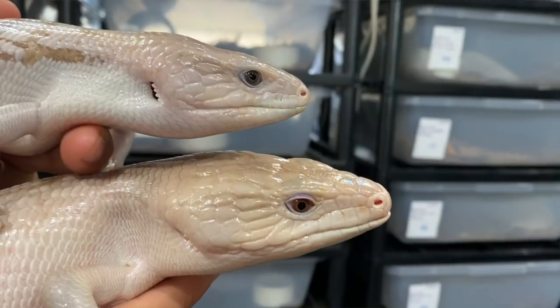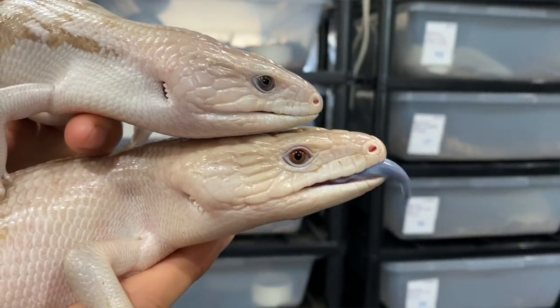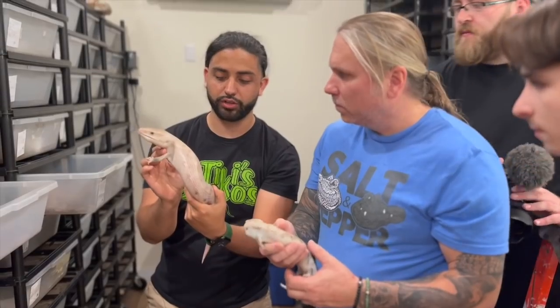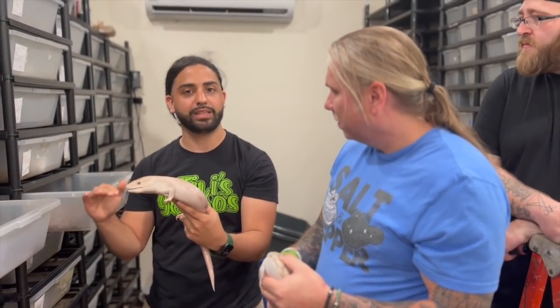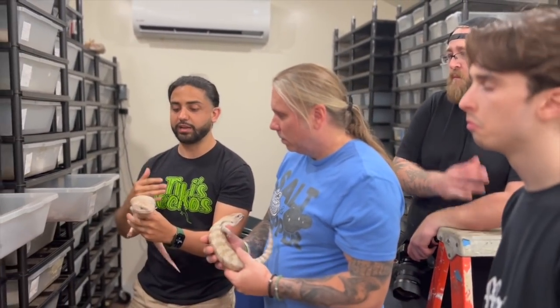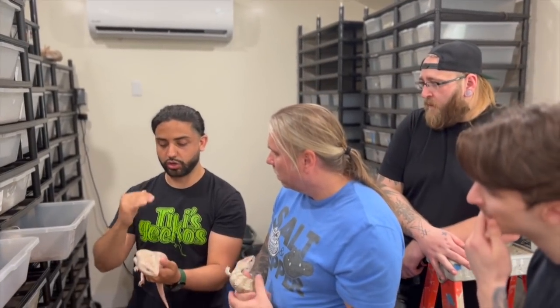So look at the eyes, a little bit more orange, more normal. You see that? It's very dark. Wow. So this is called a Turner White. It's also born completely normal. As it ages, it fades. And this is actually, as far as I know, one of the fastest changing Turner Whites I've ever seen.